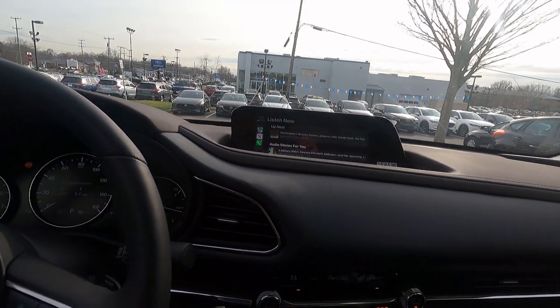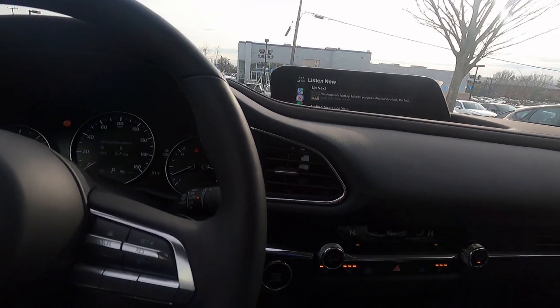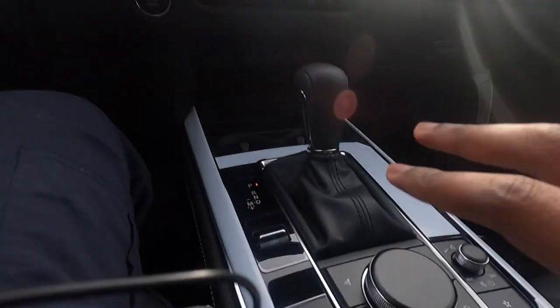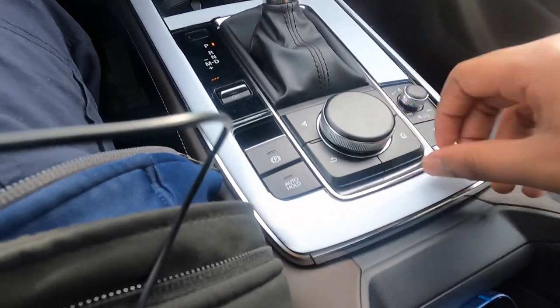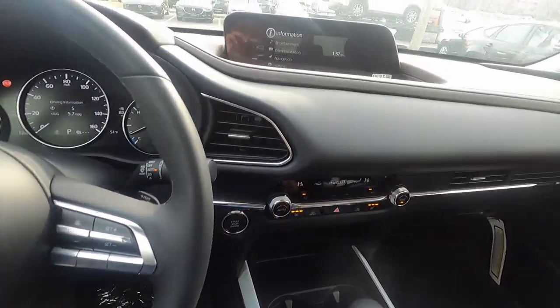As you can see, the 12-speaker Bose sound system is very clear and crisp. The audio is phenomenal. Kind of do wish the screen was touch, but you basically use the whole dial right here. So you hit the home button. And then basically this is your main screen.